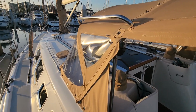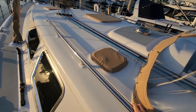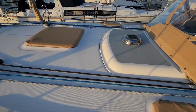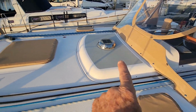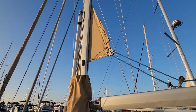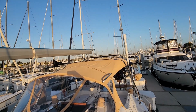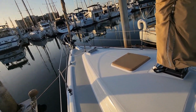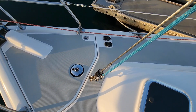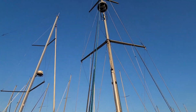As we move forward, you can see a nice firm handhold here on the side of the dodger, which leads you to these handholds on the cabin top. Little solar fan in the salon. Of course, this is a Selden rig, so there's no backstay on this boat. This forestay here for the staysail has been added after the fact, as I mentioned.